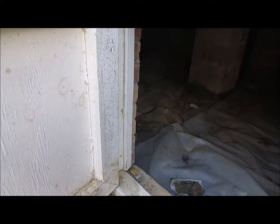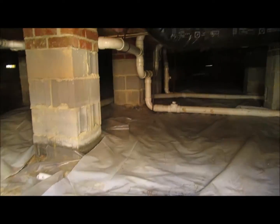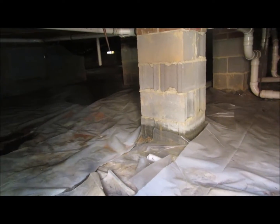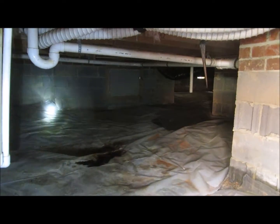Here we have an open vent design crawl space. And the first thing I notice is that there's mold growth on the access door and that there's a strong musty odor inside the crawl space. I see that water has been wicking up the cinder blocks and that there's pooling in this particular spot in the crawl space.